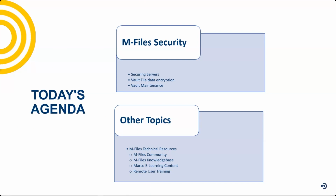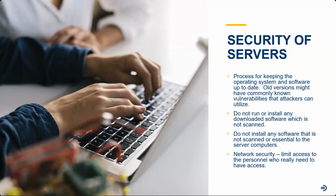As we conclude today, along with answering any questions that anybody has, we're going to also give you an insight into all of the other technical resources you and your employees have access to 24/7. So we'll end with bringing you into that content. So let's get started. Securing of the servers.